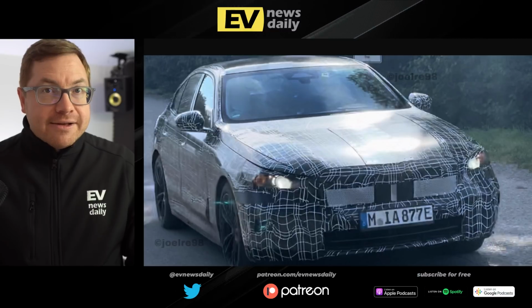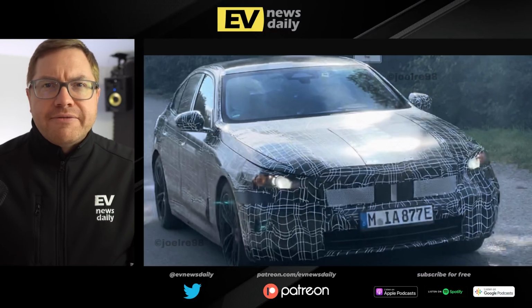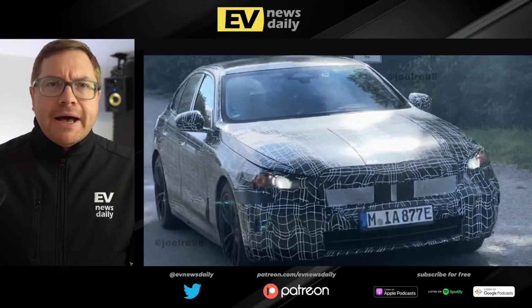So the i4, it's a great little car, and the i5 uses pretty much a lot of the same technicals underneath it. 300 miles of range you would hope for in the i5. The M50 version a bit less because of the increased power.